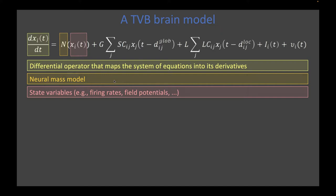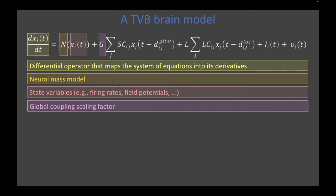But the global equation always looks like this. So as I said, first, this is a differential equation. It maps the system onto its next time step, onto its derivative. And then they have a neural mass model, which is the same as the mean field model, that will describe how your state variable, maybe firing rate, that you're interested in, is going from one time step to the next. So firing rates, field potentials, and so on.